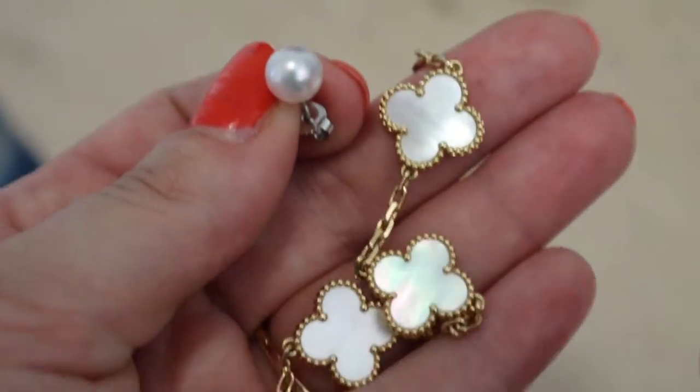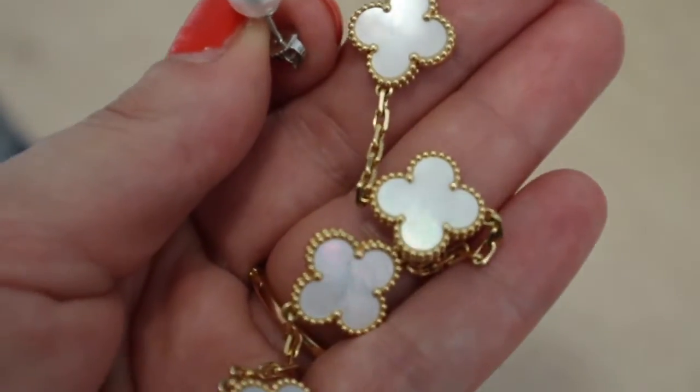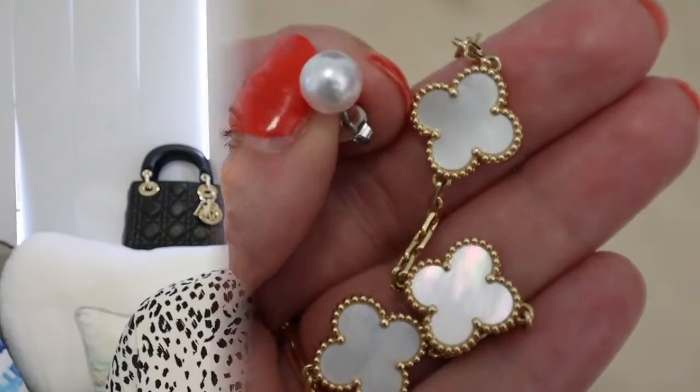Beautiful. So what do you think of my birthday present? I'm really, really happy with them. I feel like pearls are so chic and so sophisticated, and they just really uplift any outfit. They just look absolutely beautiful. I would love a full pearl necklace. In the future, I do intend on buying one.